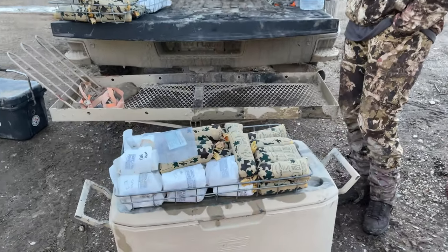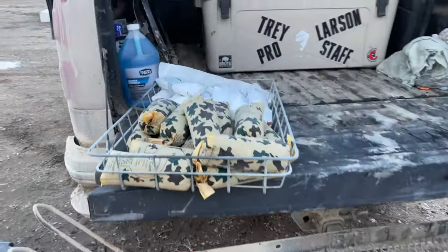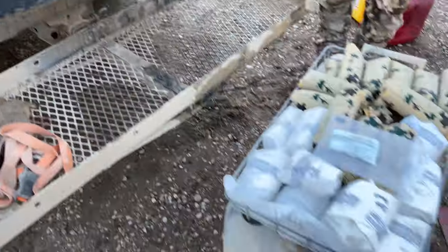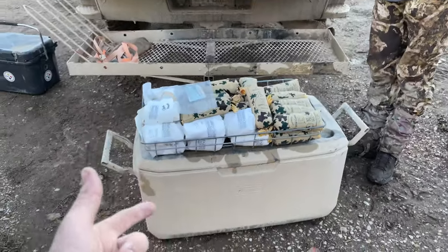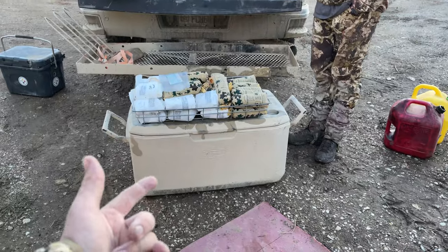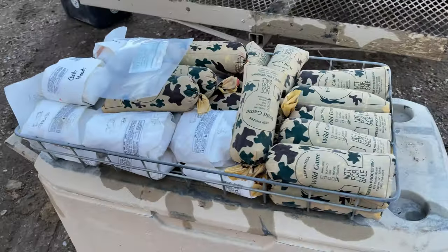Very cool. Here's all of Dad's deer processed up, and then there's my antelope processed up, and then this cooler down here is full of two more antelope that we're going to take home and get processed once we get home, since we're leaving in the morning. We don't have time to have him process it like this, but that is a lot of meat.